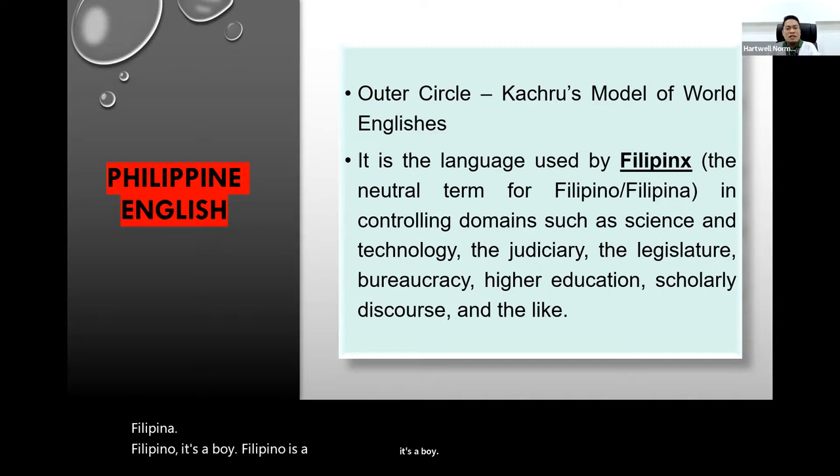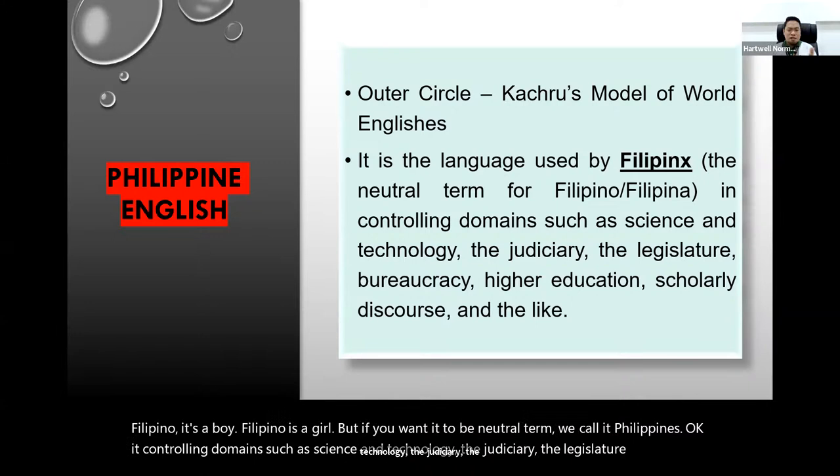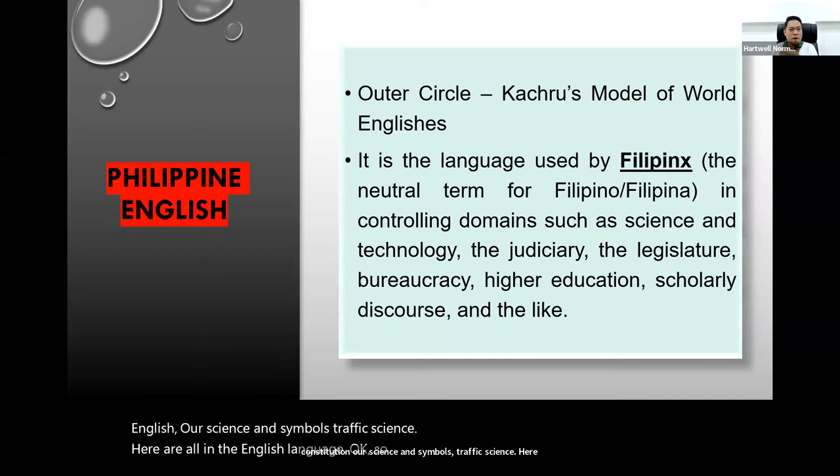Okay, in controlling domains such as science and technology, the judiciary, the legislature, bureaucracy, higher education, scholarly discourse, and the like. Our constitution is written in English. Our signs and symbols, traffic signs here, are all in the English language. Okay, so English is already part of our everyday conversation, whether you are inside the school or outside the school.